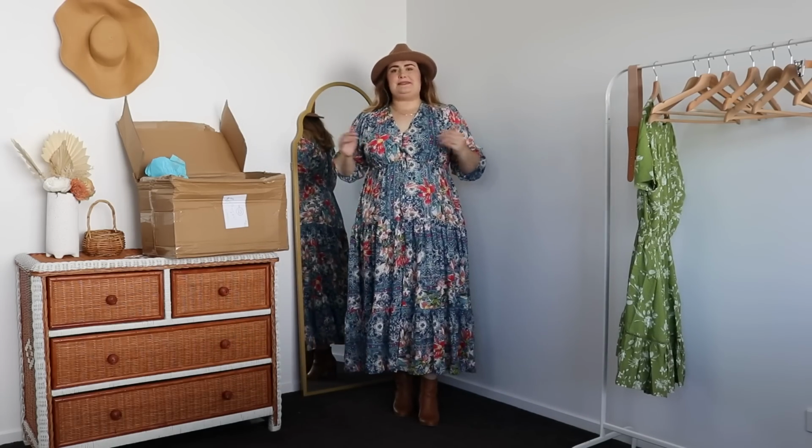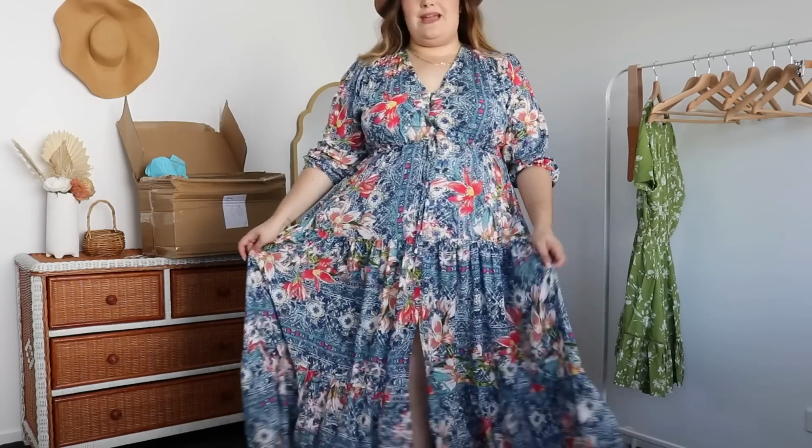Okay, here we have her on. Oh, I'm speechless, and that rarely happens. But this just feels so romantic, really boho chic. I feel like this could tick off the box for so many different things. You could technically wear this to a wedding as a guest.